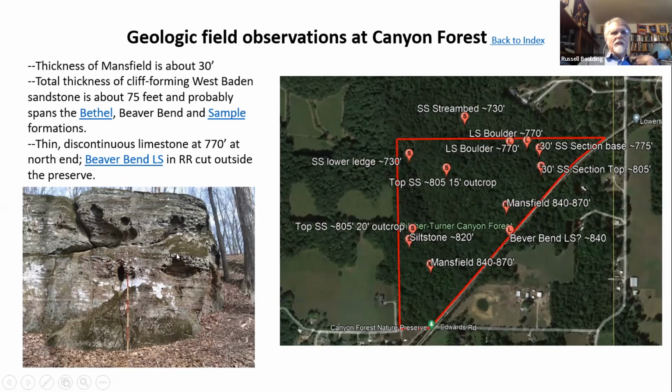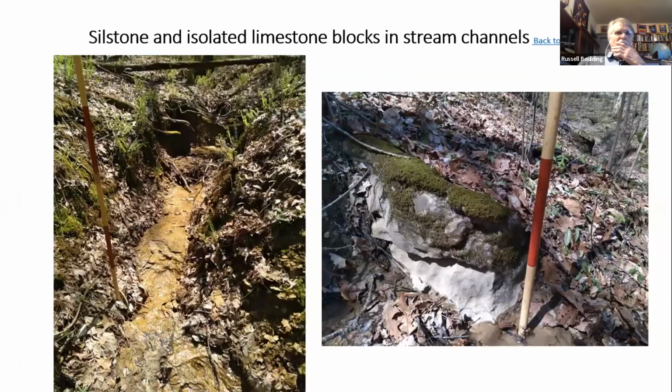So here's some siltstone above the Box Canyon. Here's a limestone block. But like I said, I keep looking for more limestone, and I've only got these two locations so far where I've got two or three blocks of limestone that I would interpret as being more or less in situ, but just very patchy deposits of limestone at the preserve.